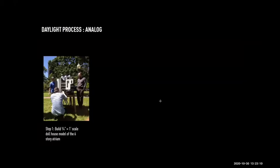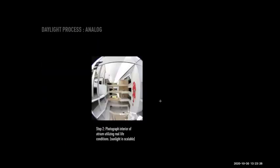So for all of you at home in Zoom land, here is the daylight process that you can do on all your projects from now on. We built a 1/4-inch scale model, in this case of our 6-story atrium. And then we utilized the sun conditions. So we took this outside and scooted it around and pointed it so we would know it was, whatever, 2 o'clock in the afternoon in this case, let's say.